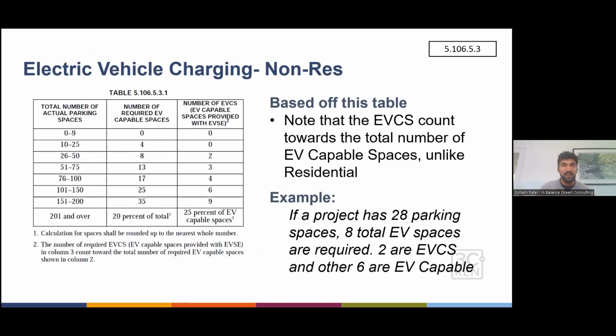And then as we get to non-res, they're not working off neat percentages, although they could be summarized. You're going to consult this table here. I made the note about the math because when we're looking at this table, the EV charging stations count towards EV capable. That sounds a bit confusing.